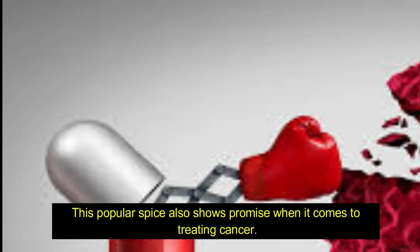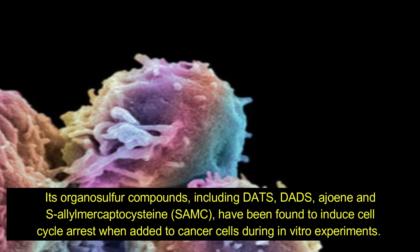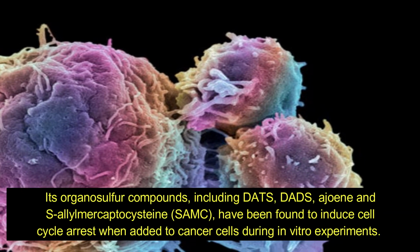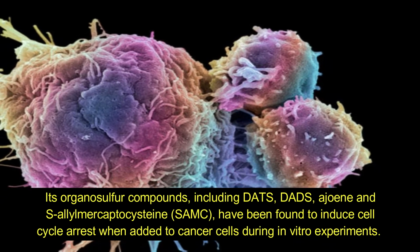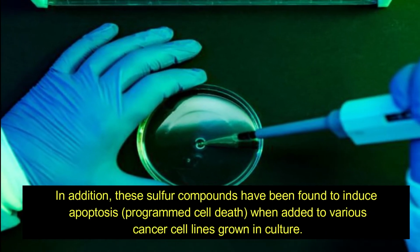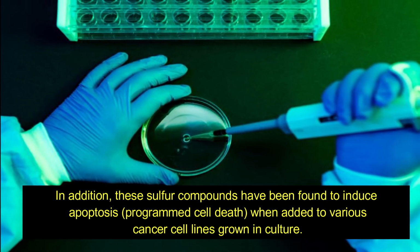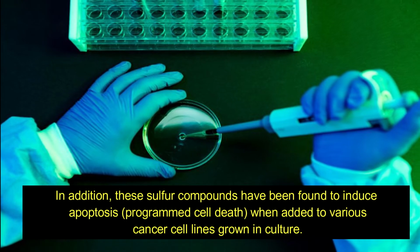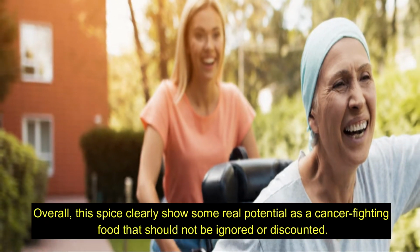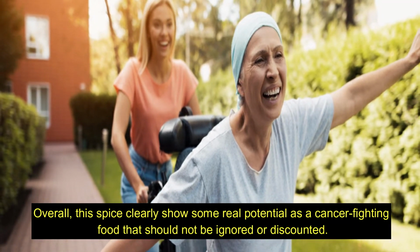This popular spice also shows promise when it comes to treating cancer. Its organosulfur compounds have been found to induce cell cycle arrest when added to cancer cells during in vitro experiments. In addition, these sulfur compounds have been found to induce apoptosis when added to various cancer cell lines grown in culture. Overall, this spice clearly shows some real potential as a cancer-fighting food that should not be ignored or discounted.